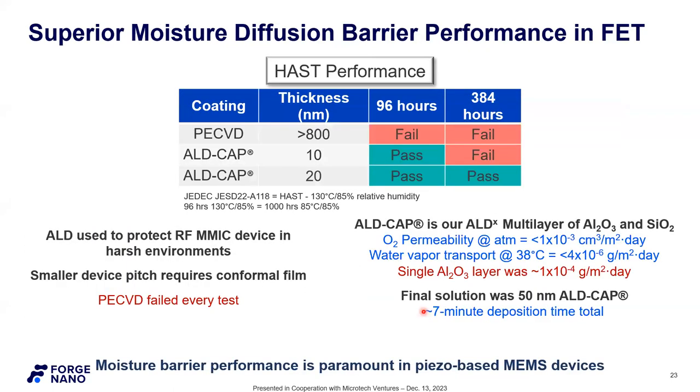Okay, so let's start with moisture diffusion. This is an example from a customer who had an RF MMIC device that they were scaling to a much more aggressive pitch. They had an existing PECVD moisture barrier that they knew was going to fail, so they asked us to help them find a solution.